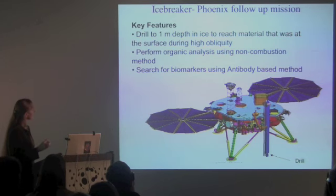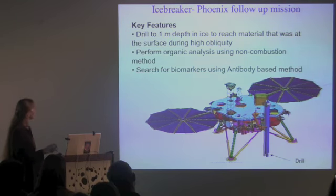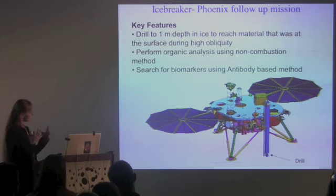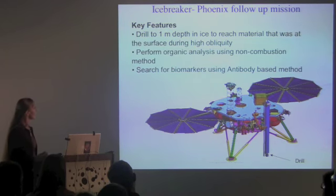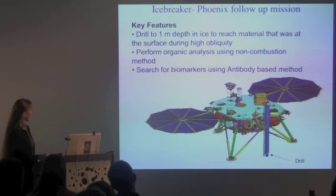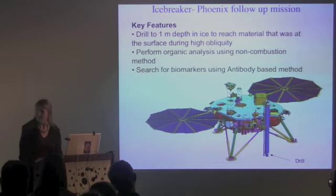Another thing we would like to do with this mission is use a different instrument to perform organic analysis, an instrument that doesn't use combustion, so it doesn't heat the sample to 1,000 degrees. And the other thing we'd like to do is actually search for life. So this mission contains an instrument that uses an antibody-based microarray that actually can detect life, can detect compounds that are produced by living organisms. And that is where I'm going to stop. I'm actually right on time.